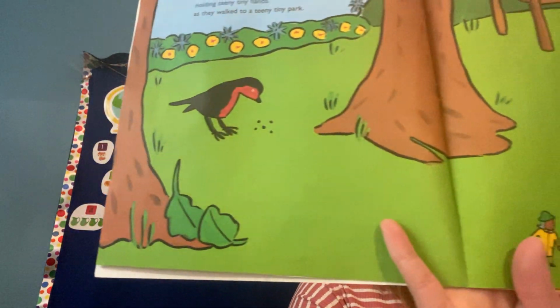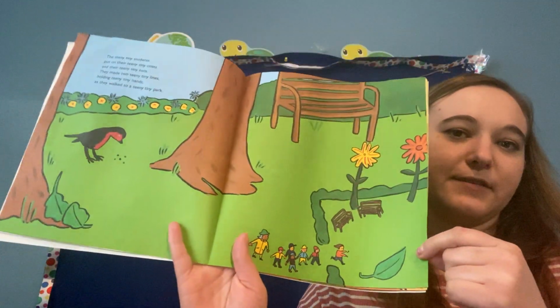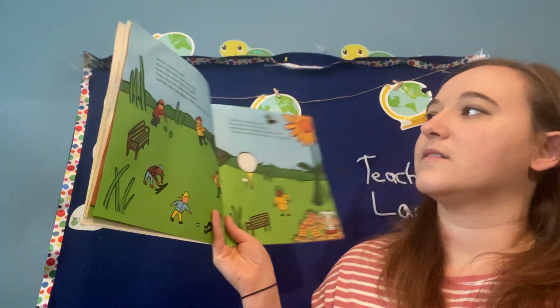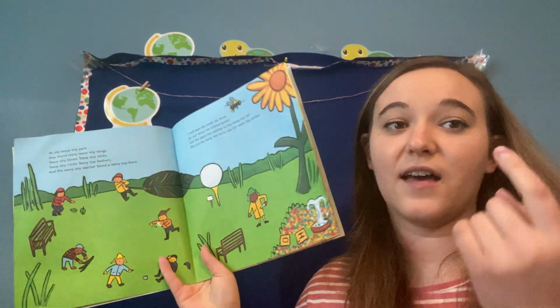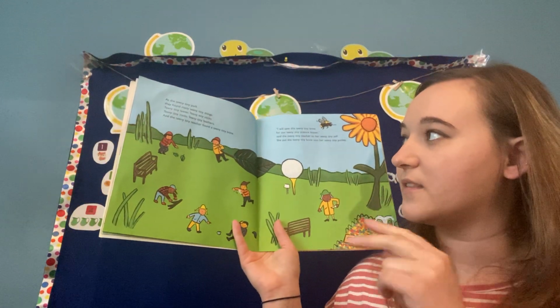There they all are, walking in the park. So where did they go first? So they went for a walk and they went to the park. Good, yes. Yeah, so they went on a walk and went to the park.